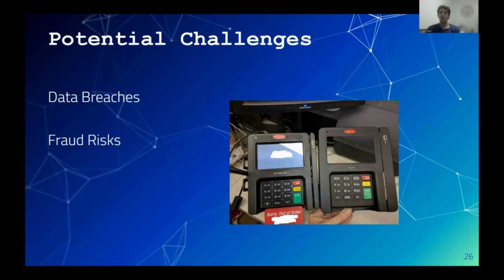Fraud risks. The digital nature of electronic payments makes them susceptible to many forms of fraud. So, you have skimmers, and then you have the things that scan, like you don't even have to, you can just get near the card and it gets the information.